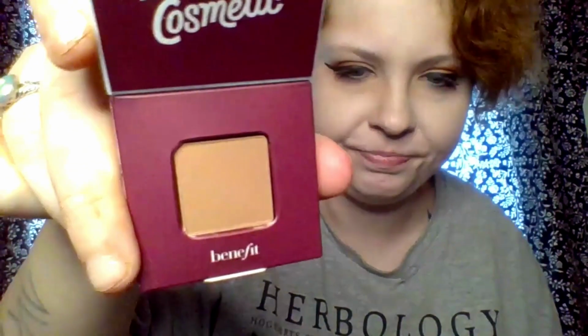Alright, so let's get started with this one. This is Benefit's Hoola Bronzer. I'm just going to take it out of the box. Oh, I understand. You don't take it out of the box. You just open it up. Okay. And it's just this little sample size. I get the deluxe trial sizes, because I get the smallest IPSY bag, so. There's that. That's kind of cute. I kind of wish it was in different packaging, but that's okay. Laughter is the best cosmetic. That's cute. Definitely needed some more bronzer, so good thing I got that.